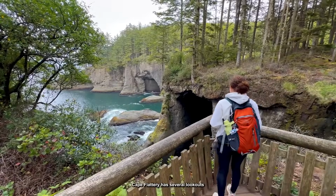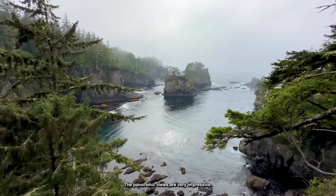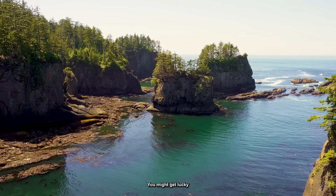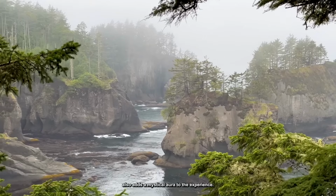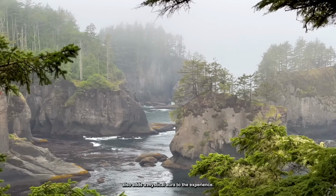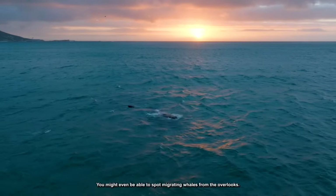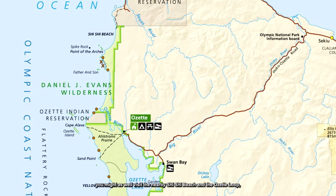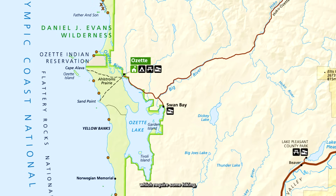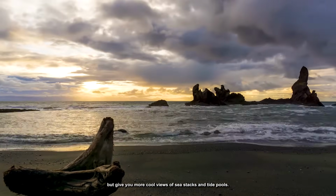Cape Flattery has several lookouts overseeing the tall and dramatic cliffs. The panoramic views are very impressive. You might get lucky and have sunny weather, but the dense fog, which is more likely, also adds a mystical aura to the experience. You might even be able to spot migrating whales from the overlooks. And since you've already bought the Makah Reservation permit, you might as well visit the nearby Shi Shi Beach and the Ozette Loop, which require some hiking but give you more cool views of sea stacks and tide pools.